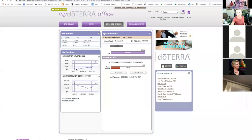I have somebody else on my team today. I logged in to her back office and saw that she hadn't gotten that check for 2 weeks. So I said, oh my gosh, your LRP is under 100 points. You missed out on these checks. So that's a really great way to see that.